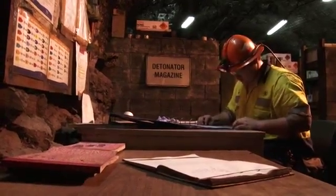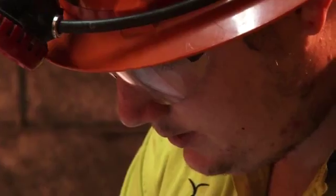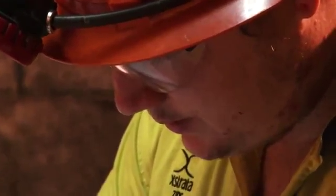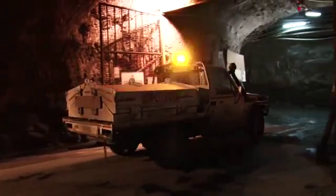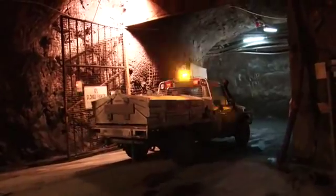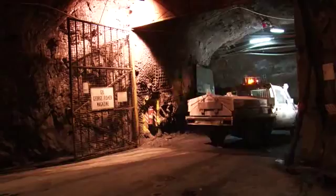It is a good practice to display the storage rules inside the magazines, and only authorised personnel will have access to the explosives. Similar rules apply to the movement of explosives. They can only be transported in approved vehicles driven by competent and authorised persons.